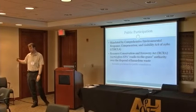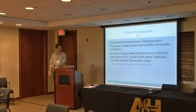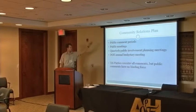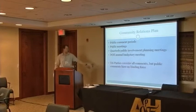There's the Resource Conservation and Recovery Act. And this gives the EPA cradle to the grave authority over the disposal of hazardous waste. And again, there are provisions that the public does have to be consulted. And there's also, in the Tri-Party Agreement, the Community Relations Plan. So there's public comment periods, public meetings, quarterly public involvement planning meetings, the meeting about the annual budget.